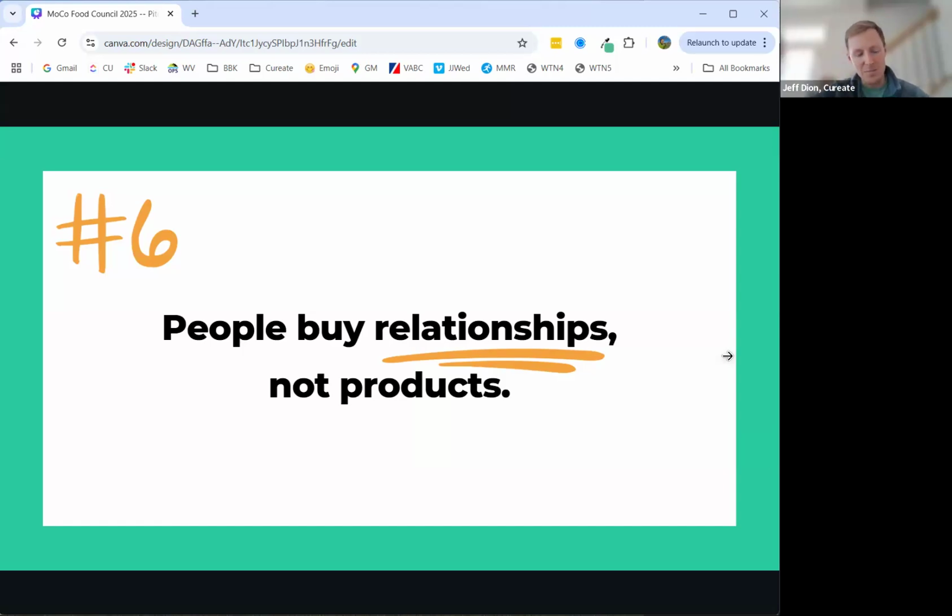A relationship is me and the buyer saying, buyer, you can trust me. I'm here for you. I'm not trying to push anything on you. I just want to know what I can do to help you. And that's creating relationship.